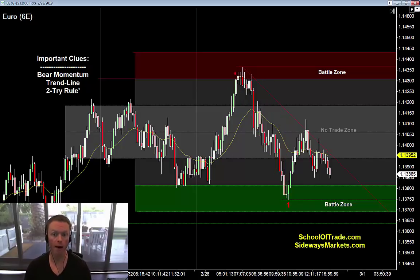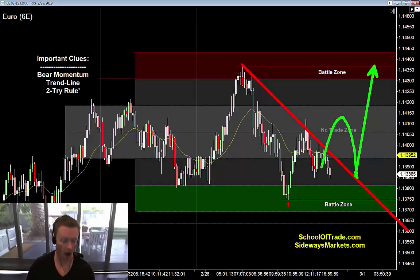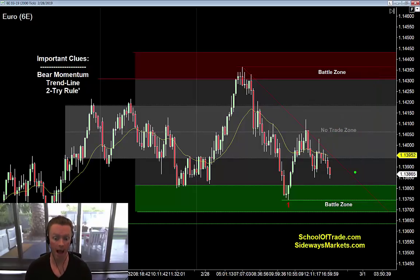I'm also drawing in a trend line coming down. That trend line will soon become, hopefully, my best friend to buy off of tomorrow morning. And then I think the big clue right now on this euro is what we call the two-try rule. And I'll tell you, you've heard me use this term so many ways on this video because there are so many different ways we use it.